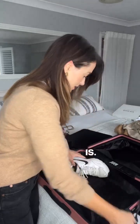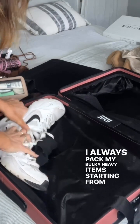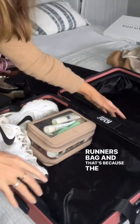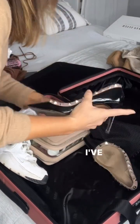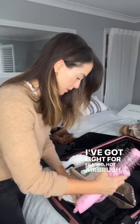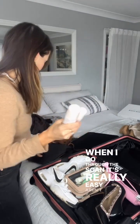I always, you know the bulky side of the case where the handle is? I always pack my bulky, heavy items starting from the bottom, runners, toiletries bag, and that's because the other side can be really squished down. So I've got my heels for tonight, I've got a portable light for filming, hot airbrush, keeping my aerosols outside of my toiletries bag so that when I go through the scan, it's really easier.